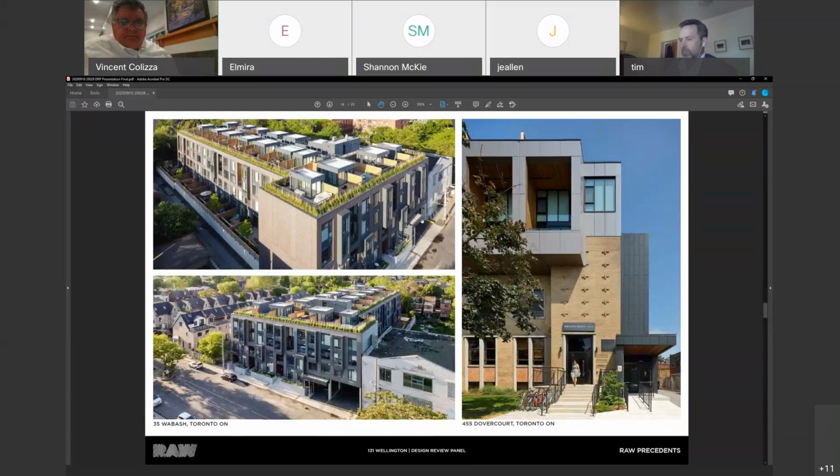On the left-hand side here, we have 35 Wabash in downtown Toronto, which are two-story units with ample outdoor living, both on the ground floor and on the rooftop. And those are those pop-ups that we were referring to in our proposal. And on the right-hand side is our addition to an existing office building on Dovercourt. It's a two-story townhouse wood frame that is added on top of an existing brick building, retrofitted to be residential, and it has a rooftop access as well with great views of downtown Toronto.